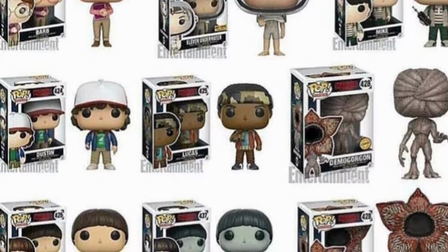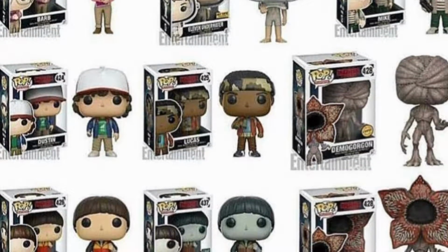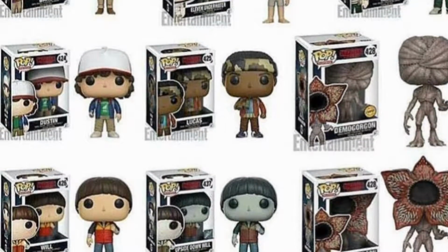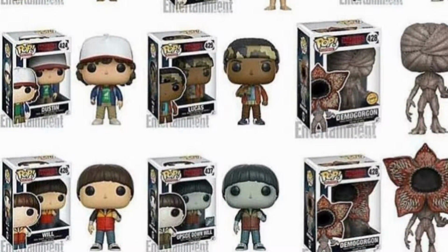But, yeah, if Funko keeps going the way they're going, Stranger Things Funko Pops are going to be unstoppable. In fact, I honestly believe they should have had their own line like Game of Thrones, South Park. But, whatever, that's a whole different thing.